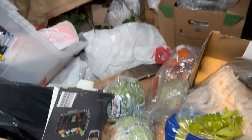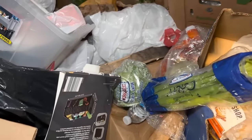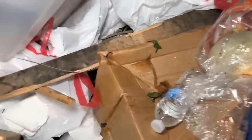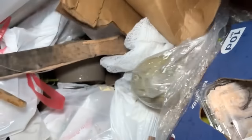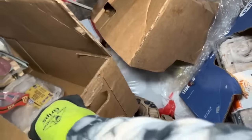Just gonna see what else we got. I'm going to look under this box. Oh, what's this? Folding trunk organizer? Where's that? I want that. You see that? Nope. Oh, we got some lettuce. Head of lettuce. That is a nice one. See one stray apple. Oh, there goes my watermelon. It wasn't going to take anyway because it's completely broken open.